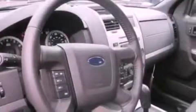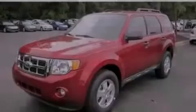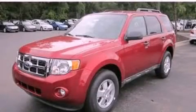With an EPA estimated rating of 28 miles per gallon on the highway, fuel efficiency does not take a backseat. Please call us today for more information on this great vehicle.